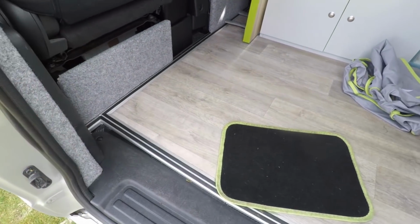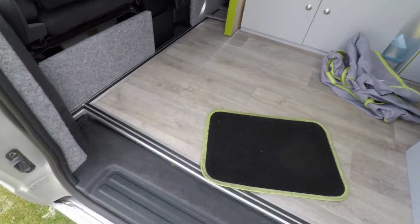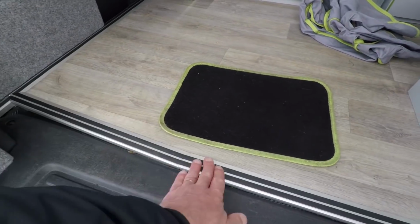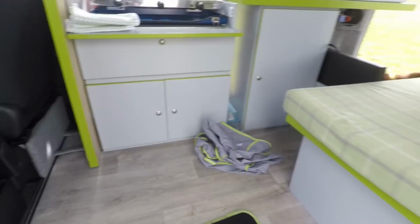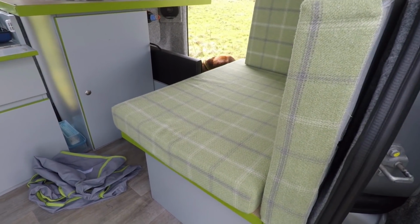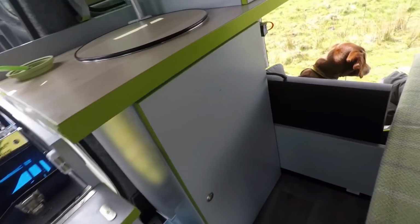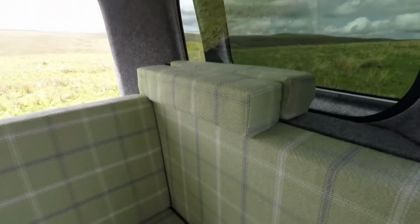The floor is simply a vinyl floor laid on a plywood base with some insulation, all nicely finished off with this strip edging. And as you can see, we've done a bit of a colour coordination thing with the cushions of the seat, and I'll just show you in here at the back.